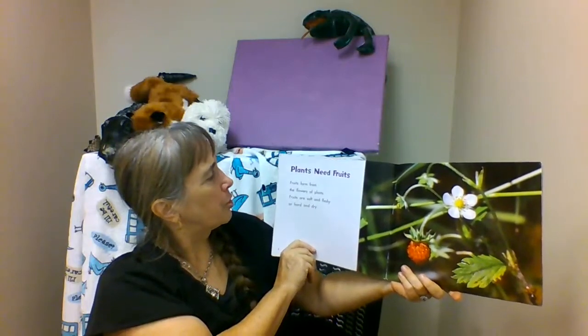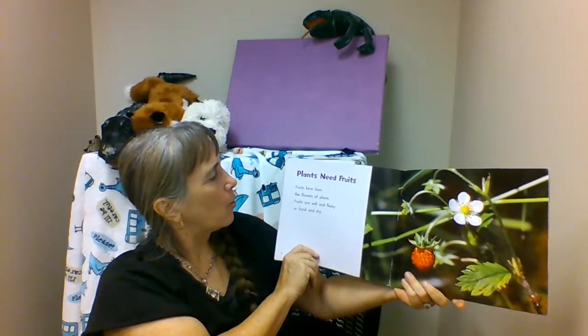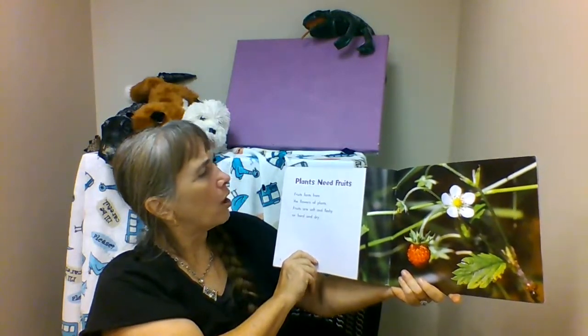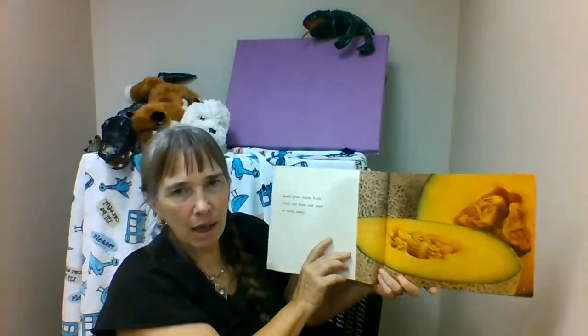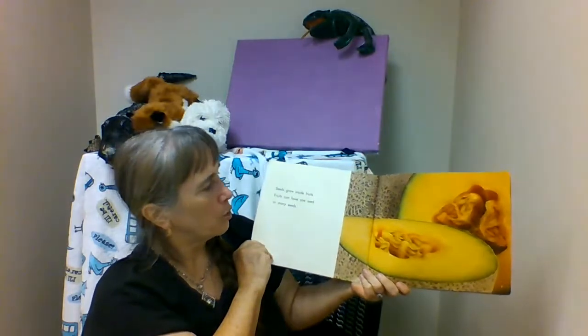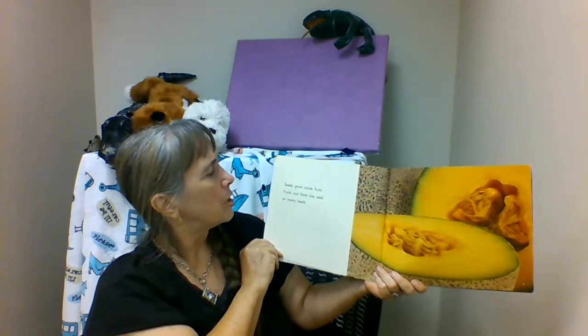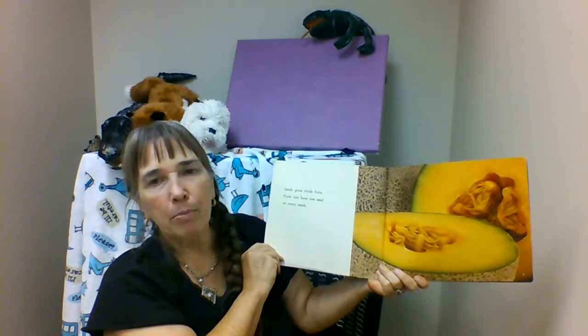Plants need fruits. Fruits form from the flowers of plants. Fruits are soft and fleshy or hard and dry. We learned a lot about different types of seeds. There's lots of different types of fruits too. Seeds grow inside fruits. Fruits can have one seed or many seeds.